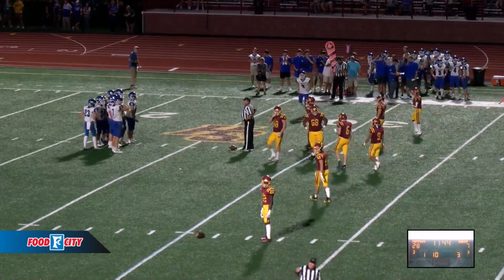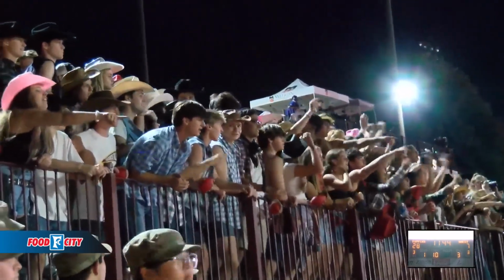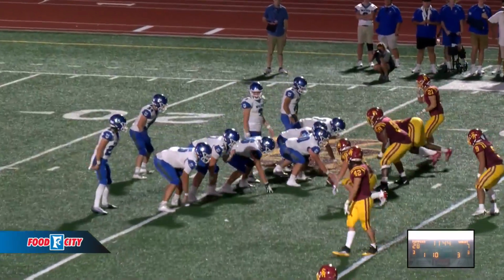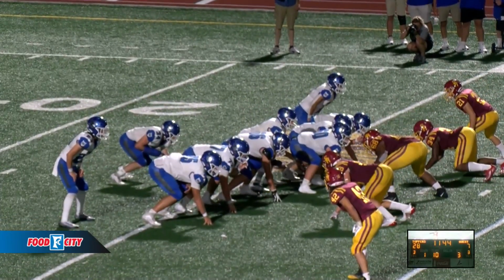Big drive for this football team. Your team goes down 28-7 off the kickoff in the second half. A lot of time to play. It's 11:44, and I'm sure Coach Hilton told them, we got 2 quarters to get this back. Just go ahead and stick to your game.